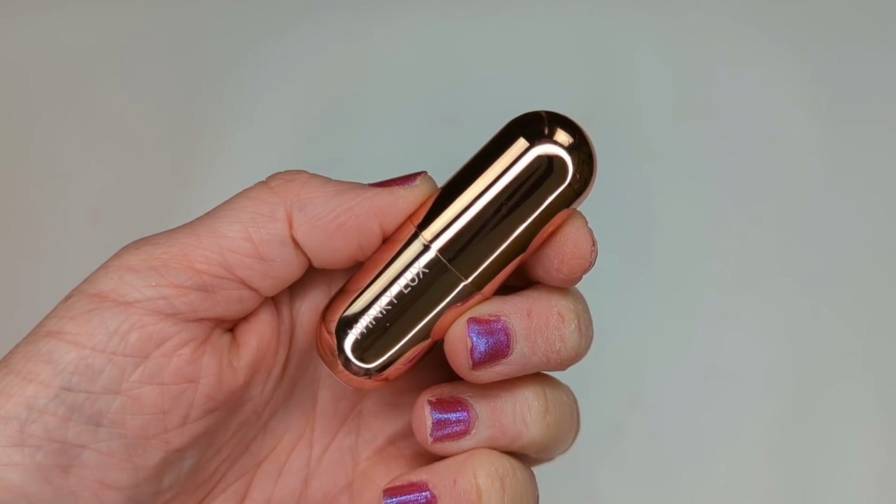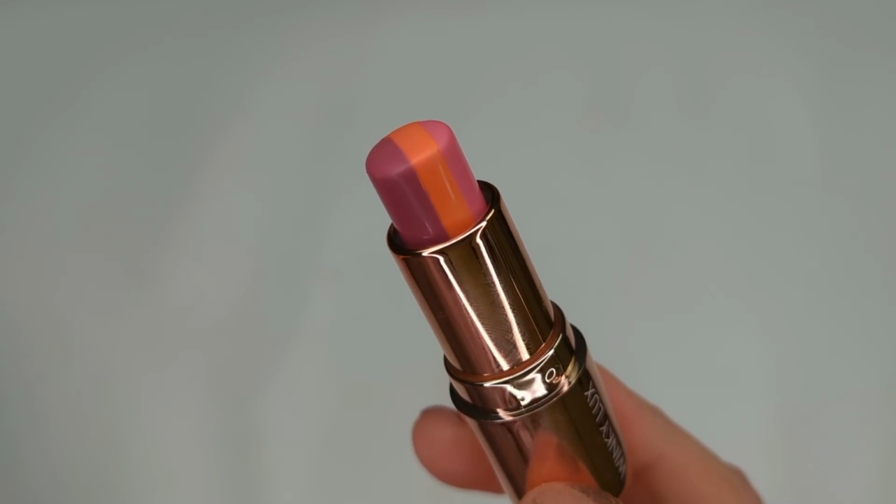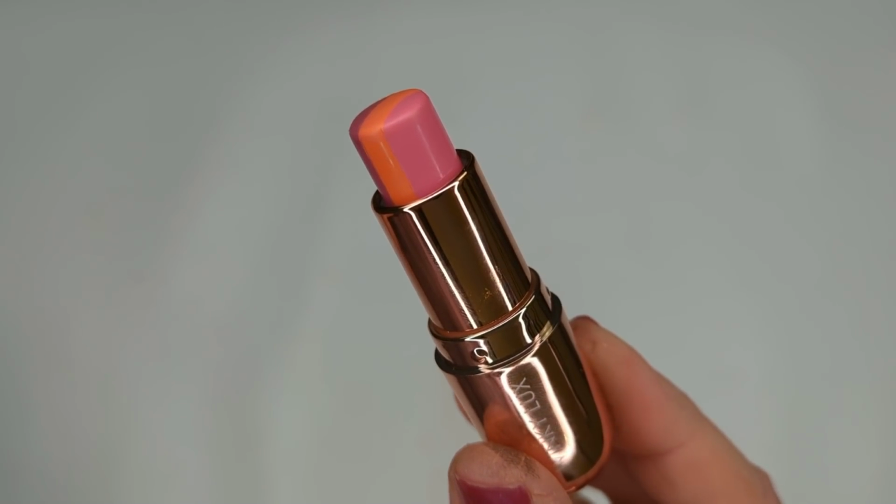I really haven't tried much from their brand, so I wanted to pick up something else. And this also was new. So this is a lip product and it's their Sorbet Balm. This is $18 and it's described as a tricolor balm with a pink tint. I just thought this looked so cute and very summery, and it's enriched with jojoba oil and vitamin E and has a pink coconut flavor.